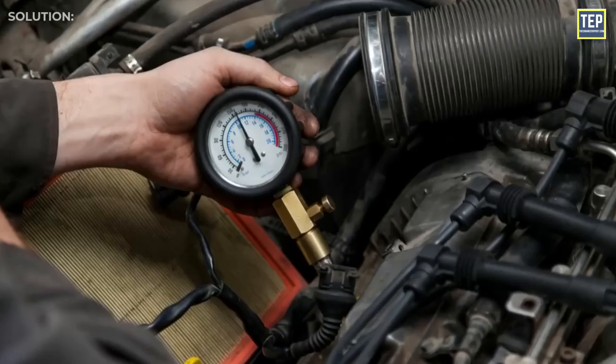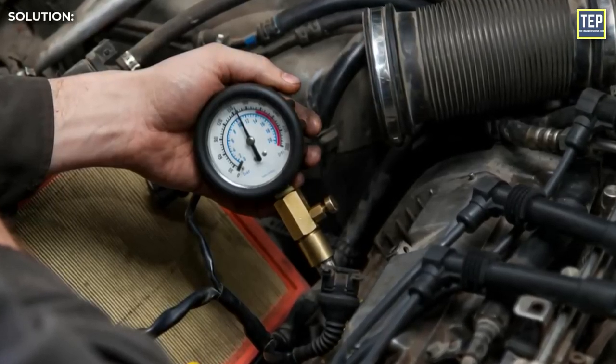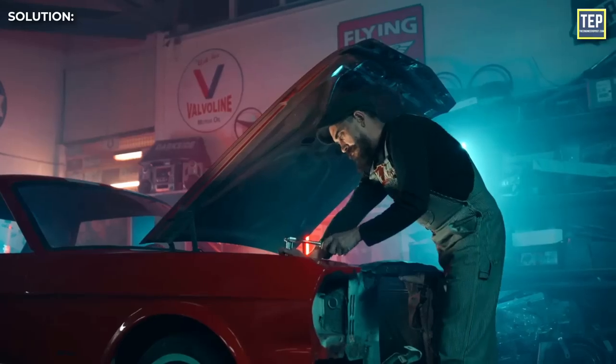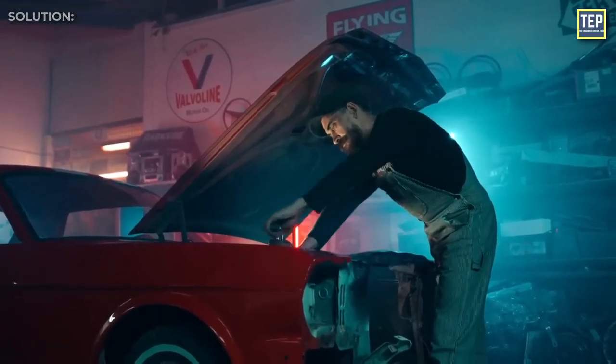The solution for this is to conduct a compression test to measure each cylinder's compression level. If wear is confirmed, the engine may require a piston ring replacement. Consult a professional mechanic to assess the extent of wear and determine the appropriate repair.